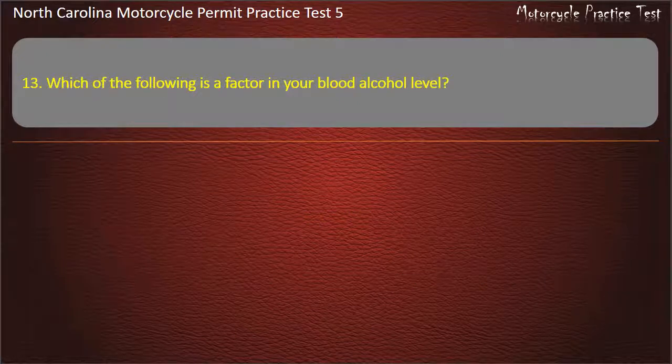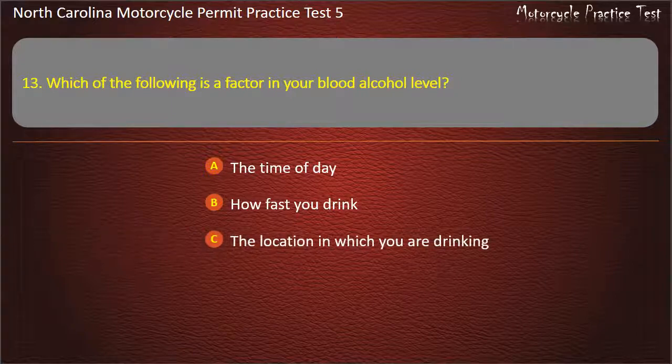Question 13. Which of the following is a factor in your blood alcohol level? The time of day. How fast you drink. The location in which you are drinking. The type of alcohol. Answer. How fast you drink.